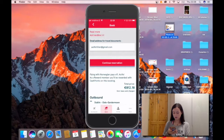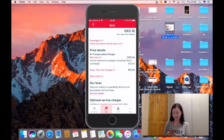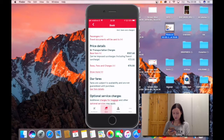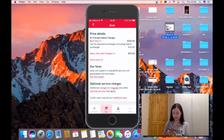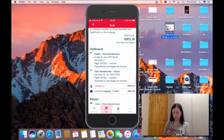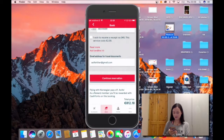If you're going to click that, what do you expect to see? Again, there's all this information down here. Same as last time. Price details, base fare, charges and fees, optional charge for baggage, our fares. Yeah, exact same information from before. That's just randomly down the bottom. And then continue reservation. Again, the terminology is a bit strange.